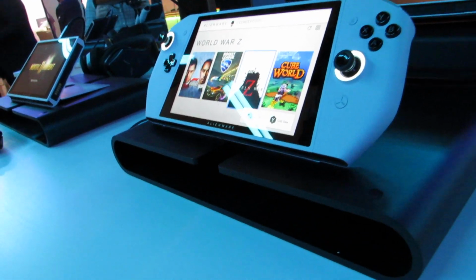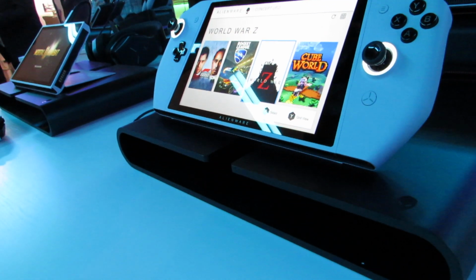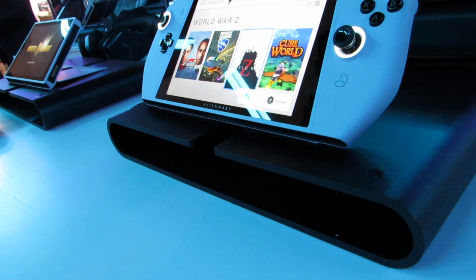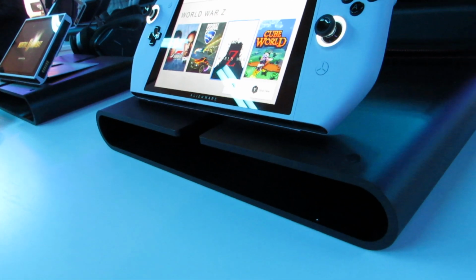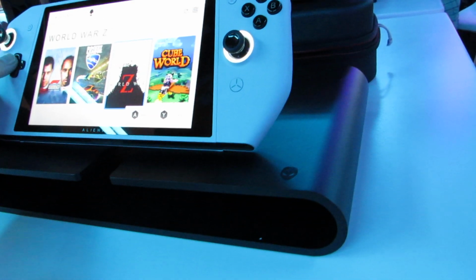But this is a full-fledged gaming PC that Dell says is more powerful than a lot of gaming laptops that are on the market. They're not ready to talk about what the processor is. This is not something that's likely to come to market in 2020. They're sort of gauging feedback, looking at the concept design, seeing how people react to it. So the final hardware is likely to be something a little bit different, but it is designed to be something that you can use to play games on the go using the built-in controllers.